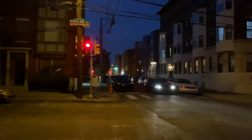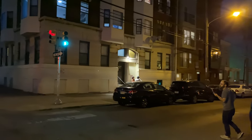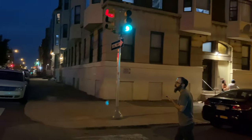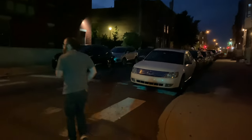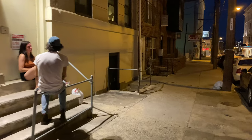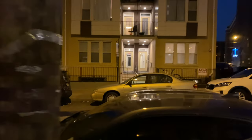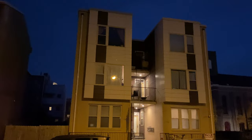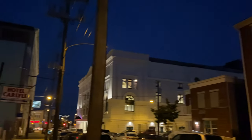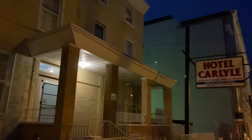All right, we're on Poplar. Let's make this right on Poplar. Let's make this left right here. Look at these cribs right here. Passing Hotel Carlisle, rooms by the day, week or month. It pretty much looks like a regular home. It's two buildings connected together, but it's called Hotel Carlisle. Courteous, friendly, and home-like.